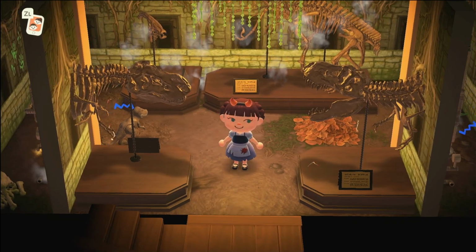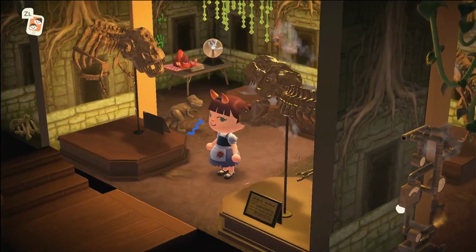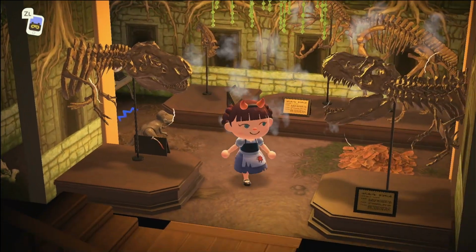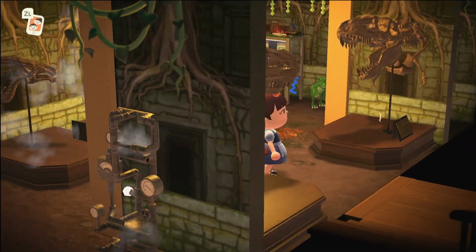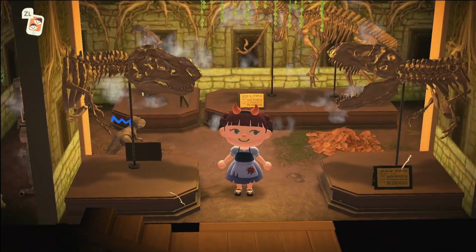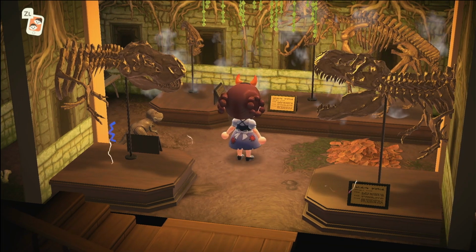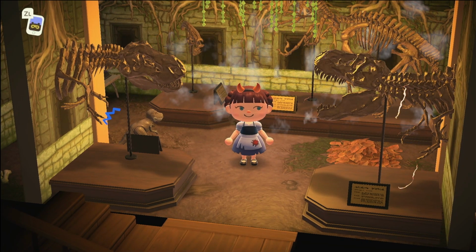This is her haunted dinosaur area. I love the handprints on the wall. Very nicely done. And this is like if the dinosaurs were haunted downstairs. It's a pretty cool idea. I like the little animation she used on it. It's really cool.